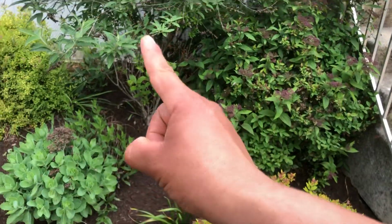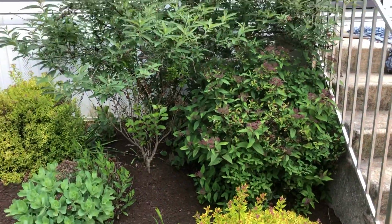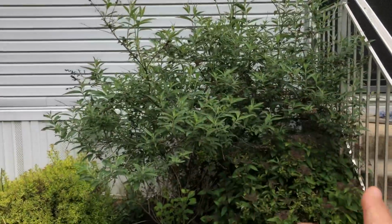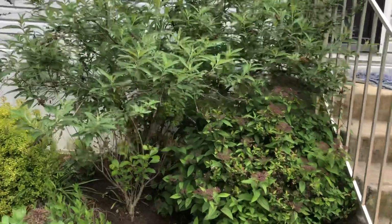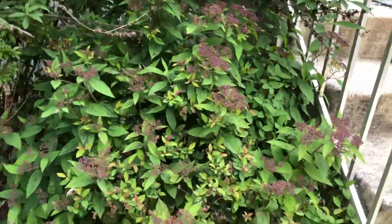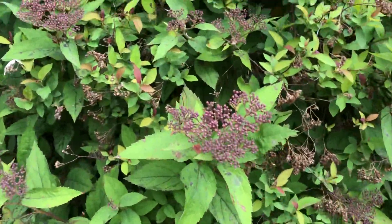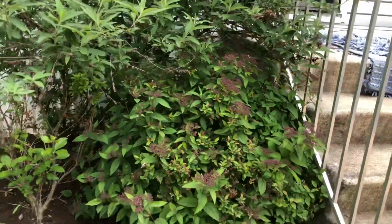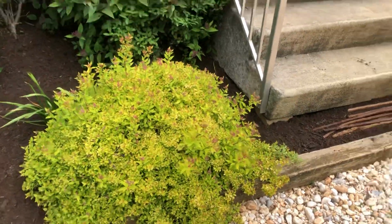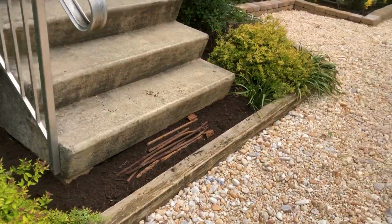I popped in a winterberry right there. Those are a dwarf Red Sprite winterberry. Then I gotta prune up my butterfly bush, so I'll be doing that later on. My red spirea is budding up. Sundrop spirea also budding up. I love this little perennial or shrub.